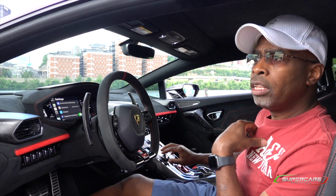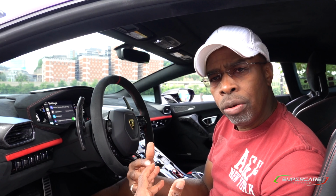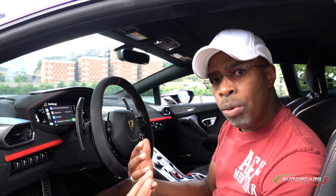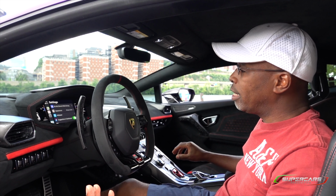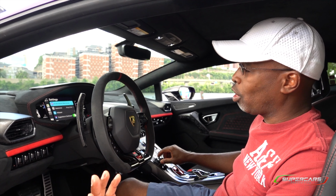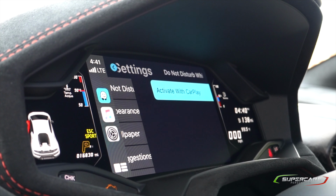So let me walk you through by menu. I don't want to make this video too long, but I think it's really helpful to get a sense of how things are set up. The first thing I would do, frankly, is go to settings. In settings, since you're driving a car, it's CarPlay, so you have do not disturb while driving, and you can turn that on and off.